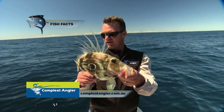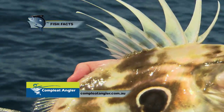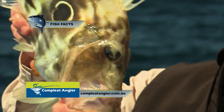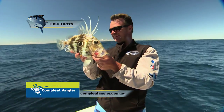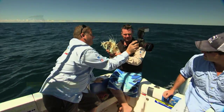And they love live baits. It's hard to see, but you can see there on the light, it's all prickles, like little spikes along his back. So he's almost prehistoric. There you go, something different anyway. John Dory. Does that look better? That's better, mate.